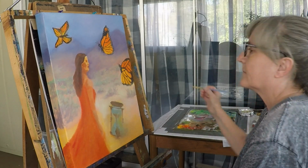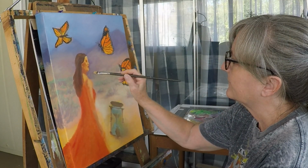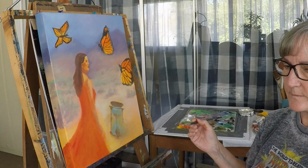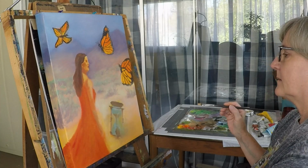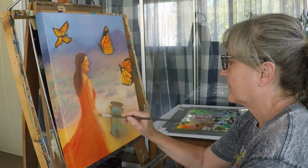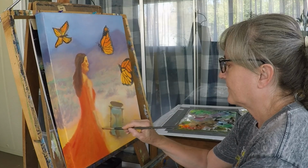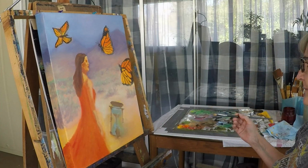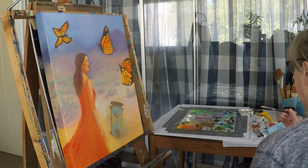So here I'm going back and forth with different shades. I wanted to get the tone just right on her skin because I feel like the sunlight is shining from the upper right, as if it's over my shoulder, let's say the sun is shining onto her. So I wanted to create a realistic portrayal of where that sunlight is. So I kept playing with it and going back and forth.